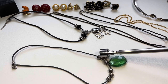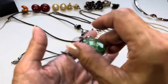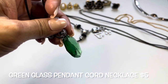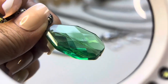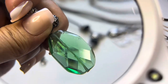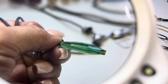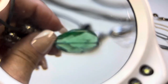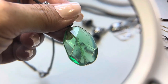They attract. So we have this glass pendant necklace in this really beautiful green tone. I wiped it so you can see right in the center, that's what I'm referring to. Other than that, I mean, this pendant is not bad. There's a little mark right there on the side. I just love that color.